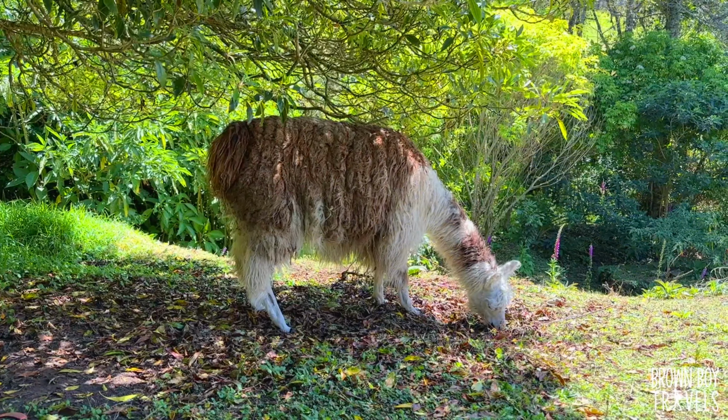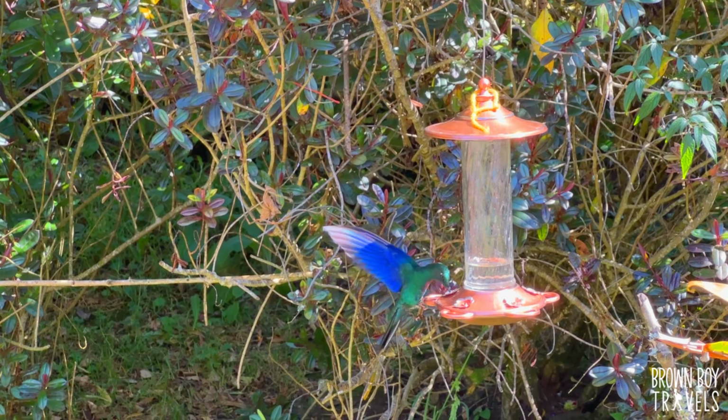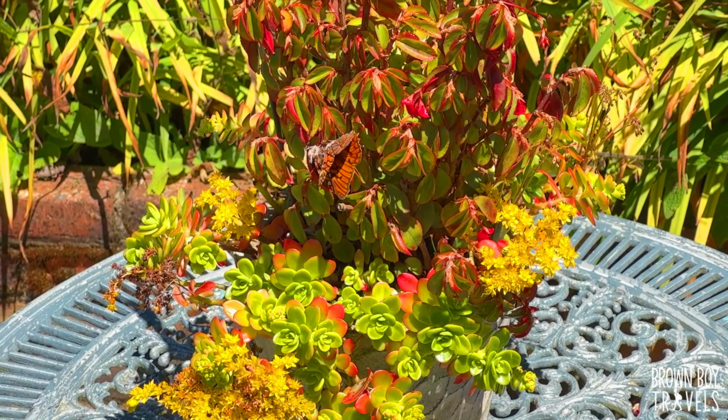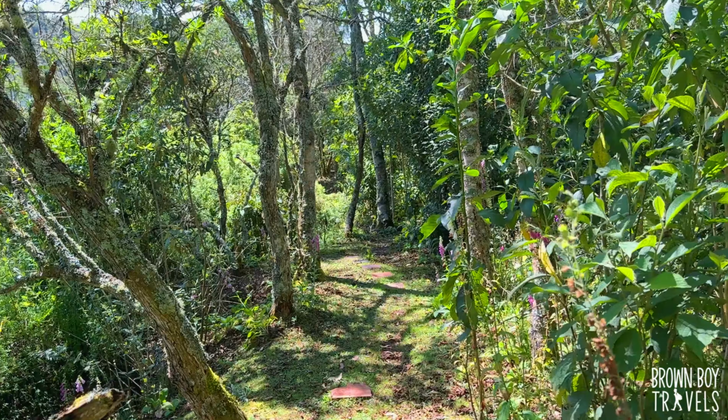I ended up spending the rest of my day with these alpacas and hummingbirds, and honestly, I just couldn't get enough. I could totally have stayed here 2 or 3 days. But it's not just about them. There are so many other species of birds you can see here, so this is one place that you don't want to miss, and honestly, it was one of my favorite finds in Colombia.